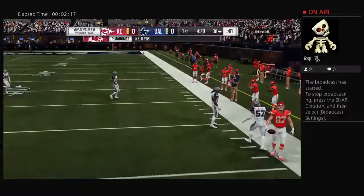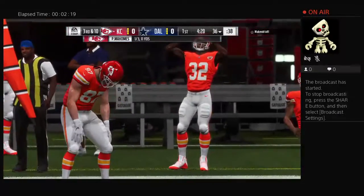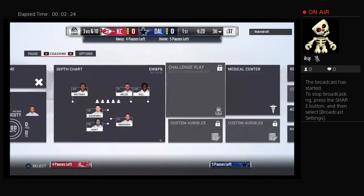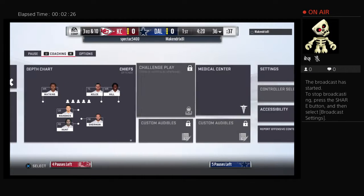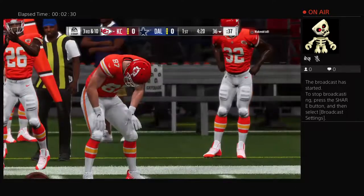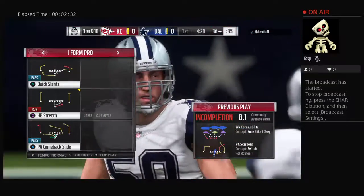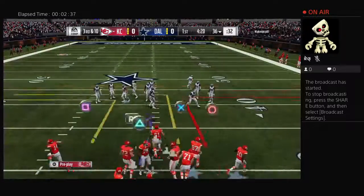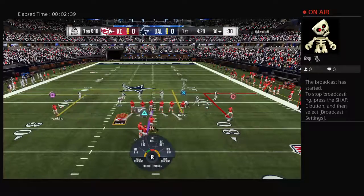And this one taken in on the right sideline, but not in the field of play. They say it's incomplete. The throw led him a little too far. It brings up third down. Now they face a 3rd and 10 after back-to-back incompletions.